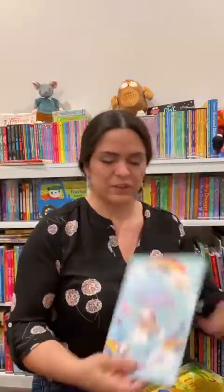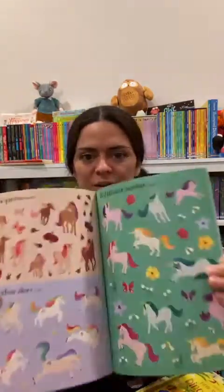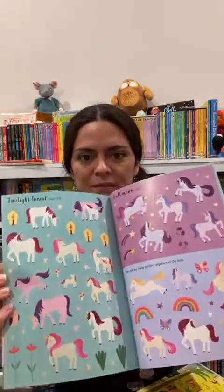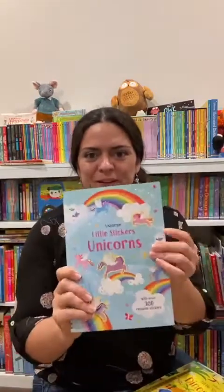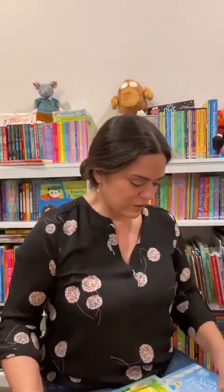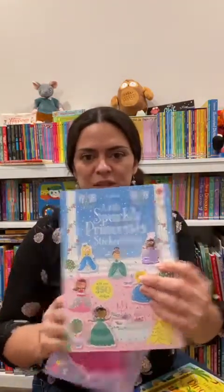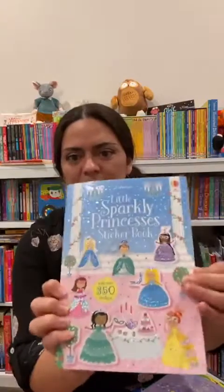And then of course I got another unicorn title. These are going to have some rainbows in there, but lots of little unicorns. Look at all those little unicorns. Unicorns and rainbows. What could be better? It's got little stickers, unicorns. And let's see. Oh, I've got a couple of princess ones. I got princess dressing and another sparkly princess. You can see the sparkles.